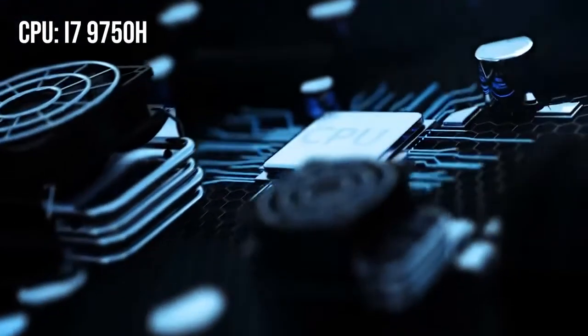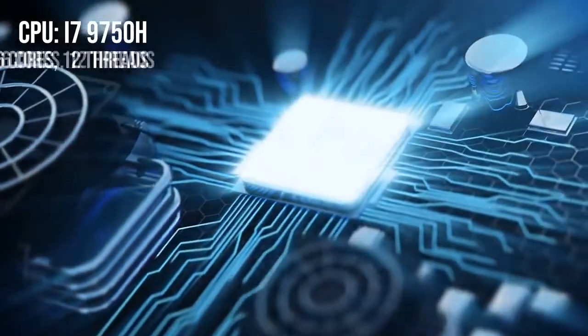So this has a 9th gen i7-9750H processor, which has 6 physical cores and 12 threads. Which means you get more cores for multitasking, so you can switch between AutoCAD and SketchUp with no problem. And you will also get faster render speeds for CPU-intensive renderers like V-Ray.